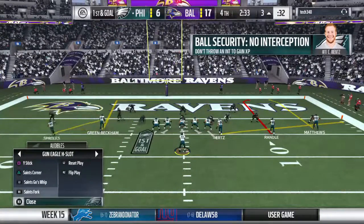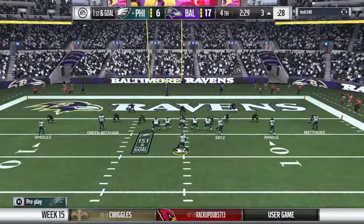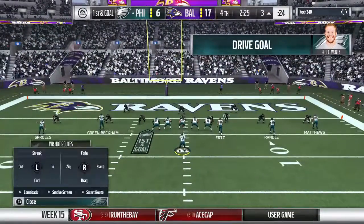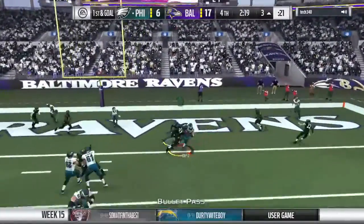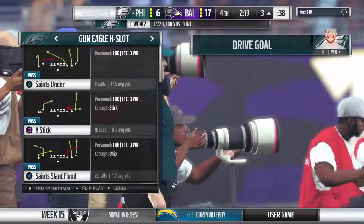Now, that was pretty. They executed that curl route versus zone coverage, and that changes things a little bit because against man, it's often a tight curl, tight, sharply run route. Against zone, you're just looking for that open spot, that dead area, so you may curl it a little bit wider just to get to that place. And usually a tight window. He fired a bullet in there for the completion.